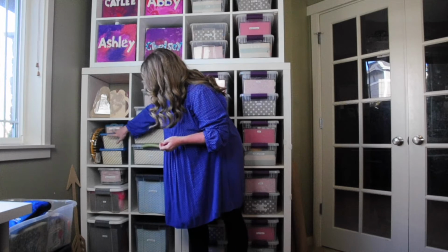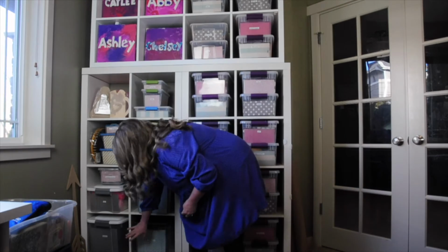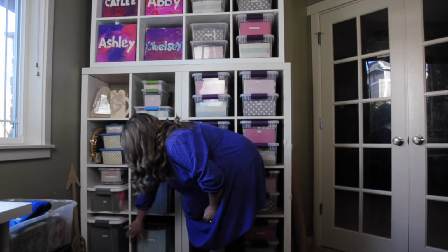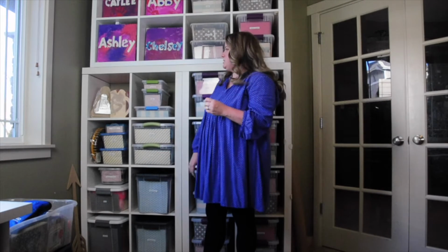I do have some craft eyelets right here, but I have candles and batteries and electronics. And that one's yarn, and then more electronics down there. But I wanted to have them easier to access and have this area a little bit more opened up to be able to get into those. So I kind of rearranged that little section there.